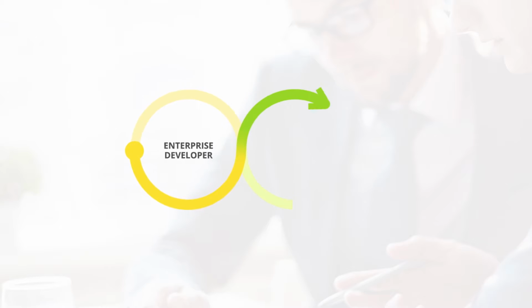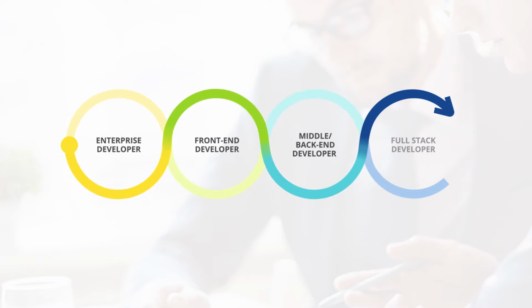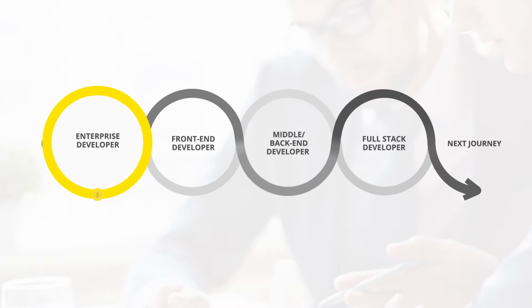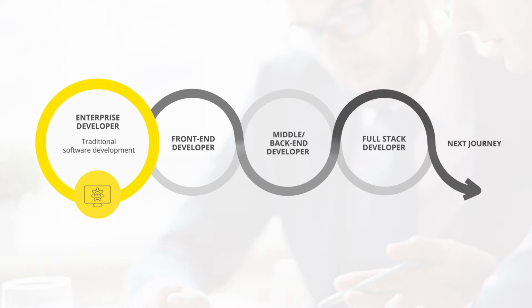Skillsoft Aspire learning journeys are designed to move people forward within their organizations. These intentionally designed courses start by providing enterprise developers, who may already be developing front-end web applications, with foundational knowledge of traditional software development and web development's key libraries and frameworks, so they can take on basic tasks and projects.